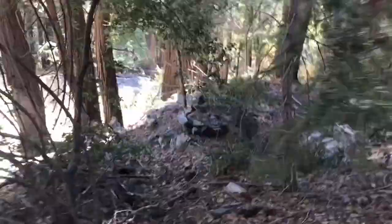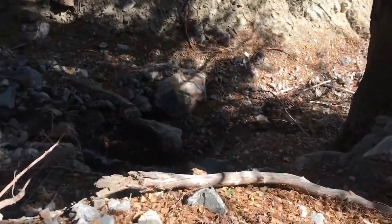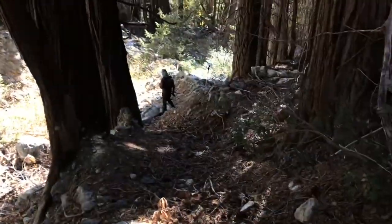All right, head back down into the creek. Beautiful sound. Look at that. Water running. Big trees. Look at that.